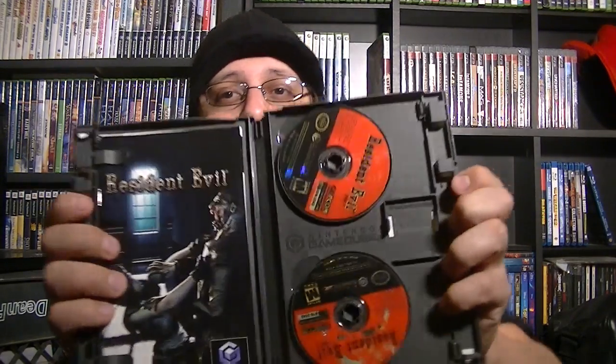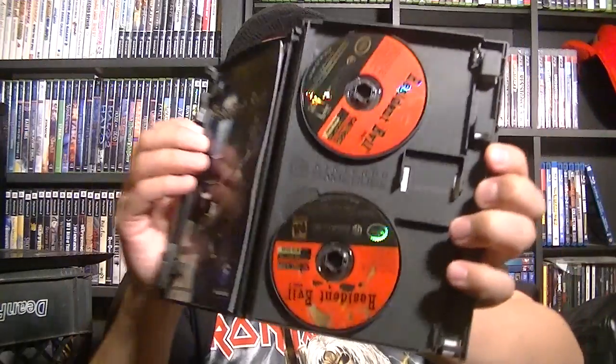And it is in amazing shape. The disc doesn't look like it even touched, and I'm so happy to have this because I definitely want to play that. I love Resident Evil, especially the old ones.